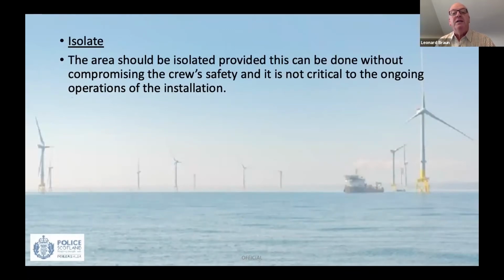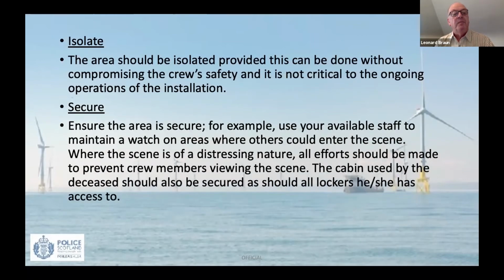The area should be isolated, provided this can be done without compromising the crew's safety, and it is not critical to the ongoing operations of the installation. Ensure the area is secure. For example, use your available staff to maintain a watch on areas where others could enter the scene. Where the scene is of a distressing nature, all efforts should be made to prevent crew members viewing the scene. The cabin used by the deceased should also be secured, as should all lockers he or she has access to.